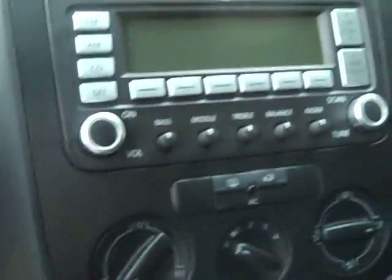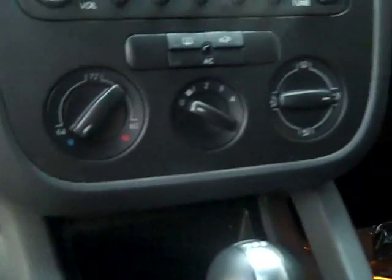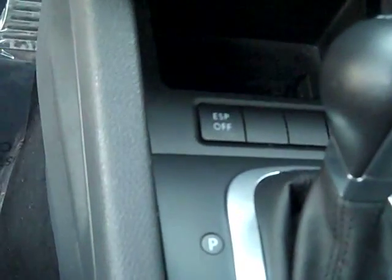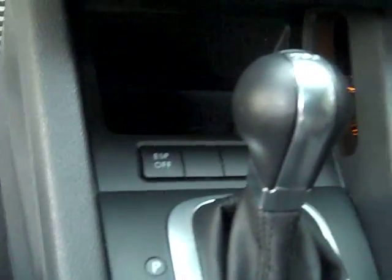Also here you've got your 6-disc CD changer, AM FM CD, satellite radio, which you also have. This button right here allows you to turn off your traction control if you decide to. If you ever need to spin your tires to get out of a snowbank or something like that, that's perfect for you.